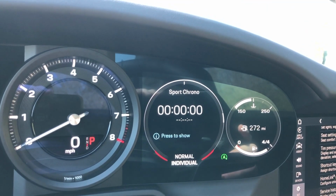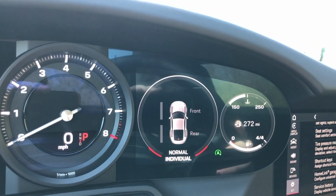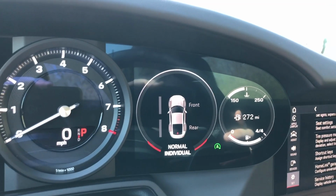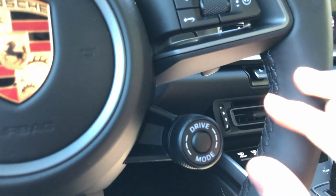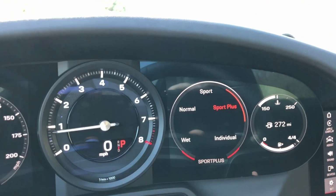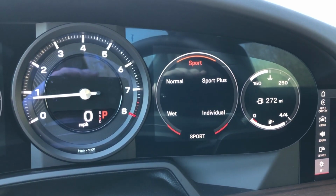You also have your sport chrono. You can start it there if you so desire. G-force readings, of course. This is the Carrera 4, so yes, you do have your distribution between your front and your rear wheels. And then tire pressure information. And then finally you get your modes, which are adjustable via this little guy right here, the drive mode switcher. You can throw Sport Plus, Sport, Normal, and of course wet mode. It's been raining as of late, so I've been using wet mode out here.